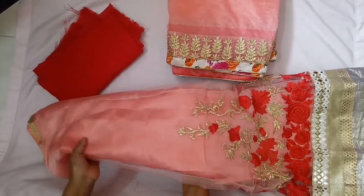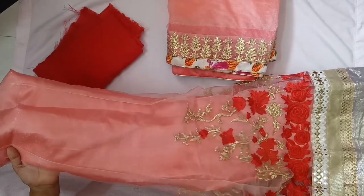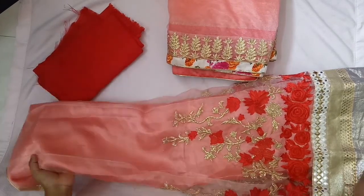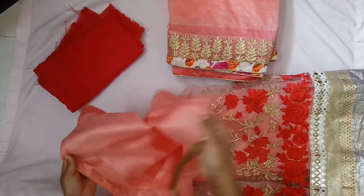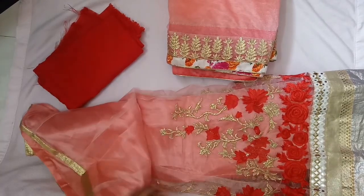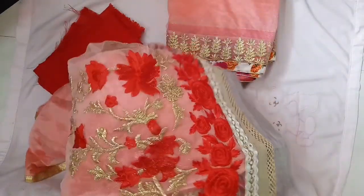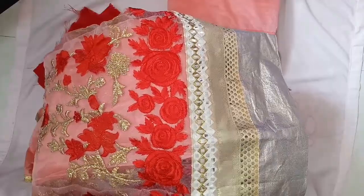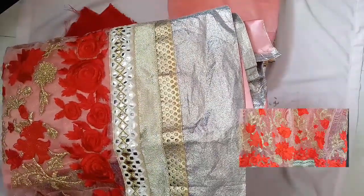I bought this lehenga from Amazon. It cost me 2999, that is 3000 rupees. It's a netted lehenga. It's a beautiful lehenga. The work is very nice. You can check this here. The work is nice and the border is very nice.